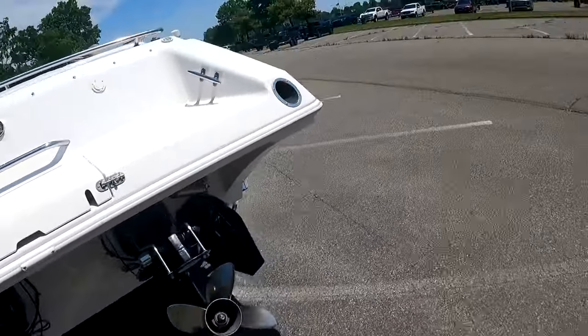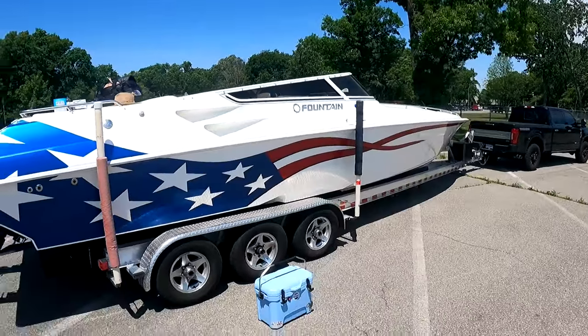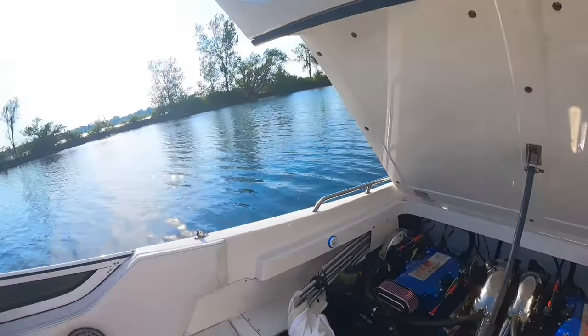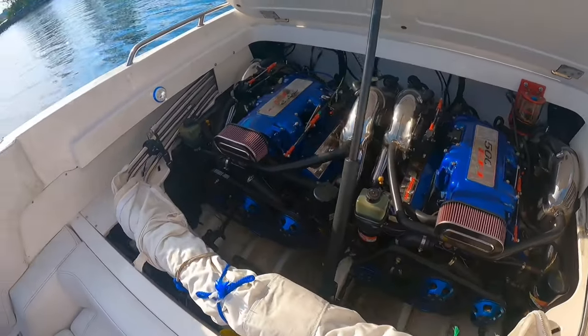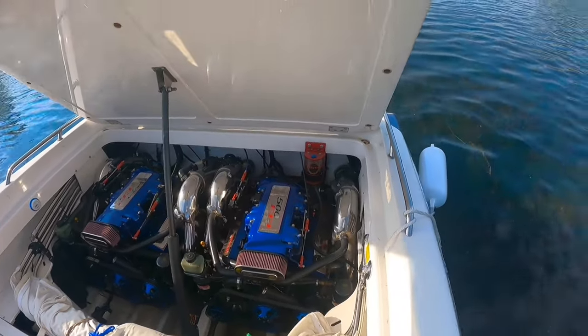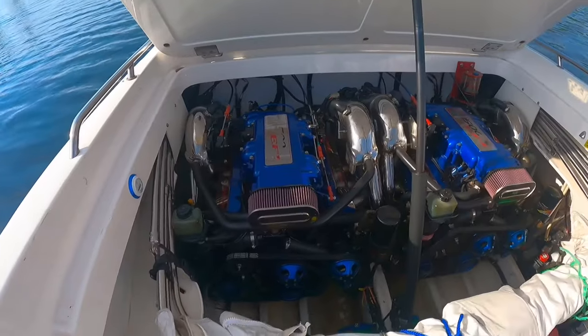Alrighty. Get some more footage once we fire this thing up and get on the water. Nice shot of these engines now in the sun. Now the back's all the way open. Don't mind our bimini top. We have to get some new straps soon. But these things, the exhaust is really shining right now. They look beautiful.